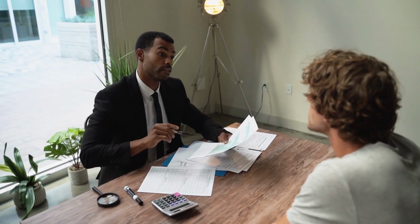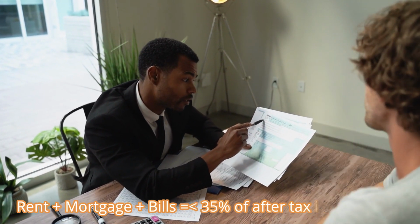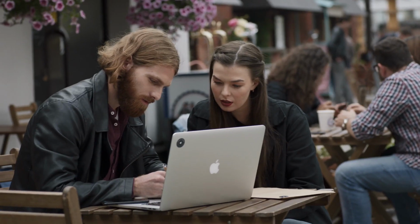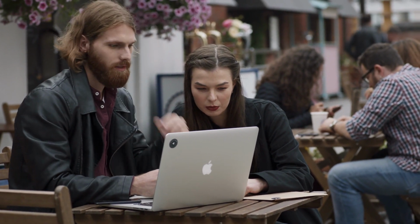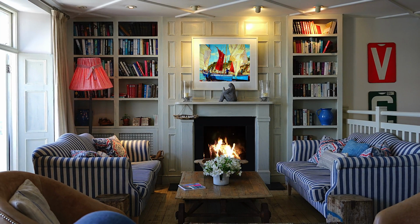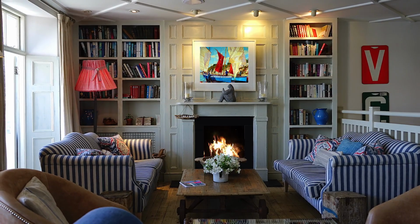Many financial experts recommend that the sum of your rent and mortgage payments plus bills should be no more than 35% of your monthly after-tax income. I'll now discuss how this can be accomplished from the perspectives of both renters and homeowners. Hence, regardless of how you now live, you can start using these suggestions to significantly increase your overall savings.